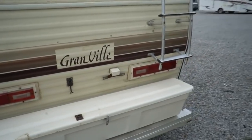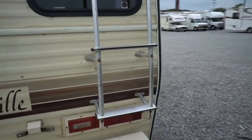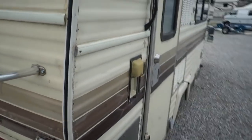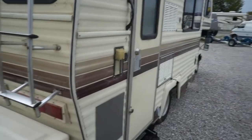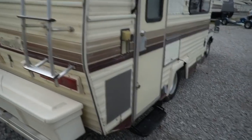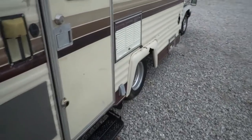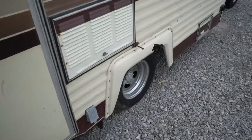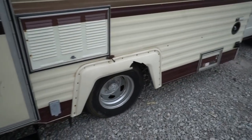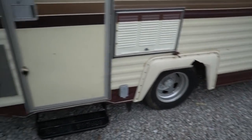Overall, it's 20 feet long. A lot smaller than a regular Class C. I mean, the interior space is probably not much bigger than a Class B camper van, so keep that in mind. Got a fender flare right here that's had a blowout over the past 34 years, so you know it's got a crack in it.